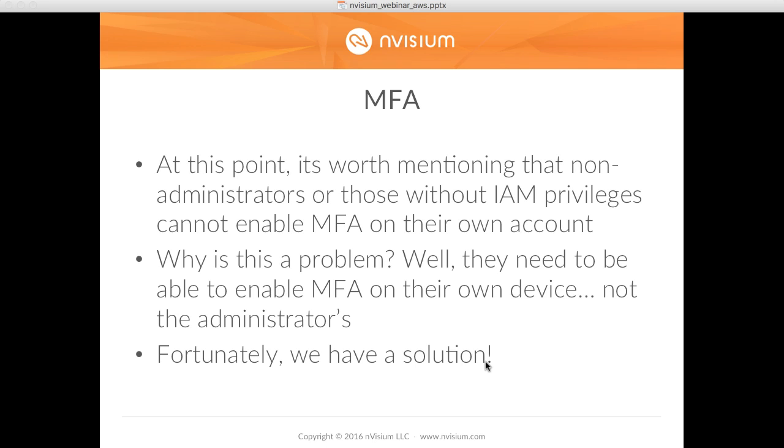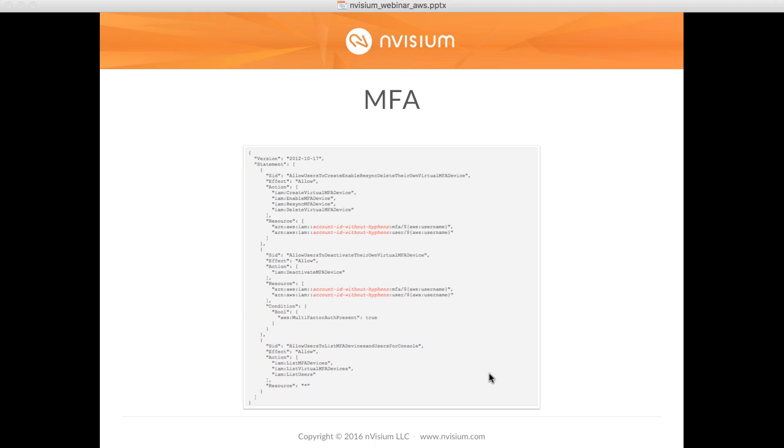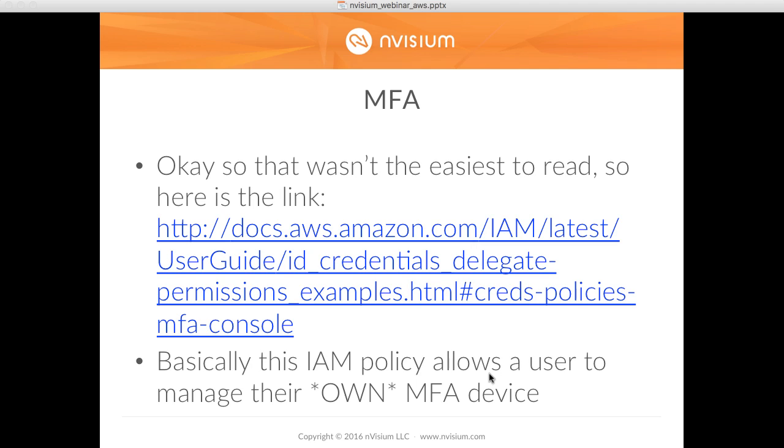We do have a solution, right? The solution is this policy, which is really not helpful. I doubt you can grok that. So I gave you the link here. This link can be used, and these slides will be available, so you'll be able to copy and paste these links and go and read about how to do that.